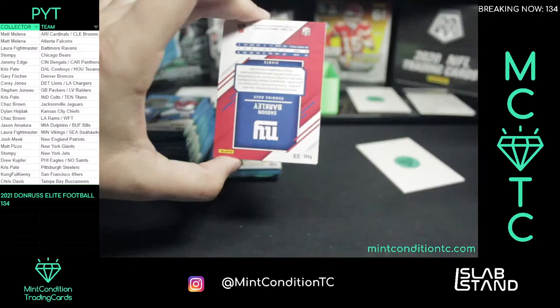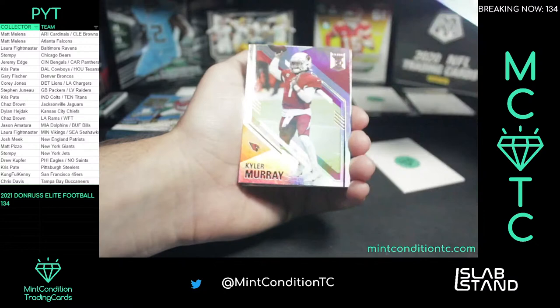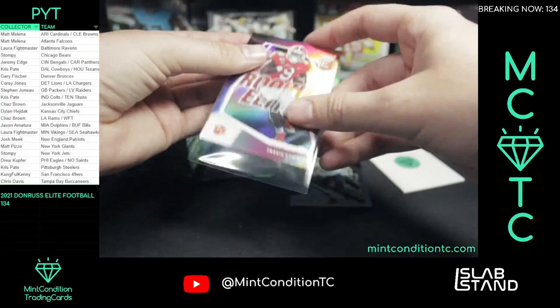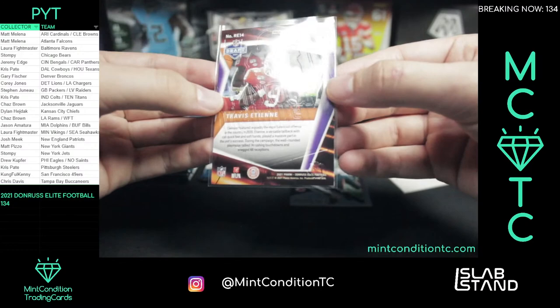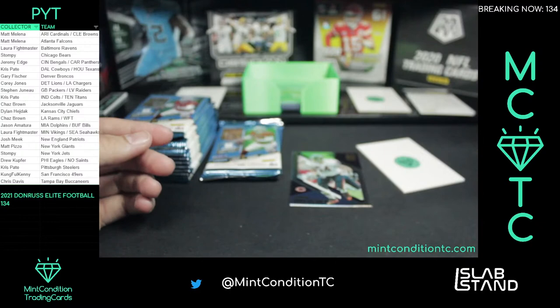Here's another one. See, these are tough. We got a Keenan Allen. I can't tell if cards are backwards or not. We got Kyler. This card is not backwards. But it's a good looking rookie elitist. Travis Etienne, the rookie elitist. I like these cards a lot. I like that they're stamps too. They're like imprinted. Obviously, you can see that at the back of the card. It's supposed to be like that. There we go. Good looking Etienne. We'll go to the Jags.